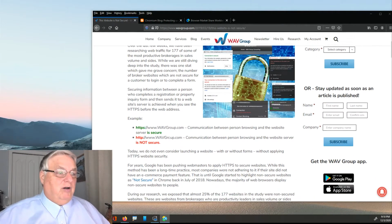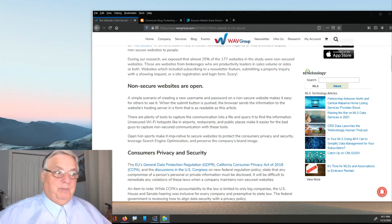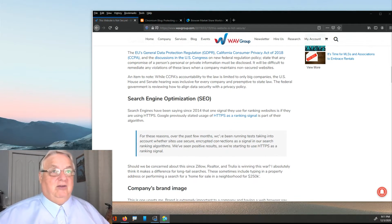Here's the article. We talk a little bit about HTTPS and HTTP, what's the difference, and what is secure and not secure. Non-secure websites are open. In other words, any data that's being passed back and forth can be read by others. It's important from a consumer's privacy and security standpoint to make sure that you have a secure website. Naturally, there's also a search engine optimization benefit. Google has made it a mandate that all websites, even if they aren't passing content or registration forms, should still be secured.